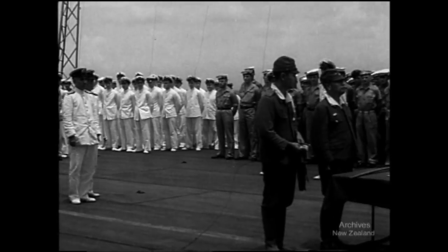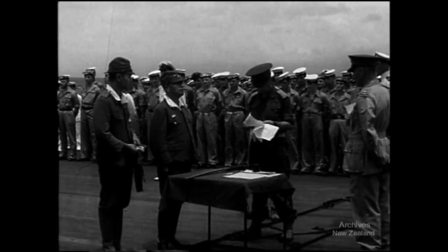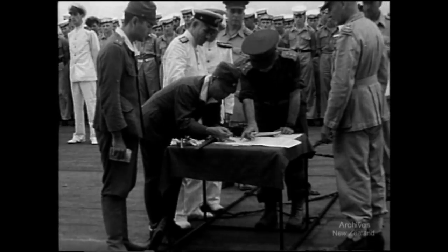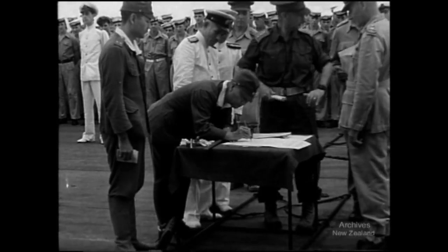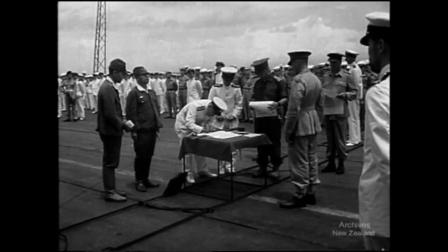From Lieutenant General Sturdy, commander of the 1st Australian Army, the Japs learn the terms of surrender. Imamura is told he must issue orders immediately to his commanders at Bougainville, New Britain, New Ireland and New Guinea to surrender. And it's added, they will be treated with justice, firmness and humanity. They brush their signatures to the documents.